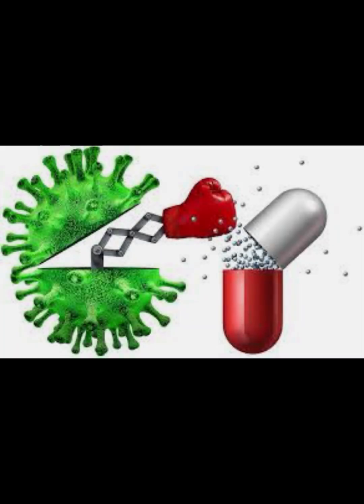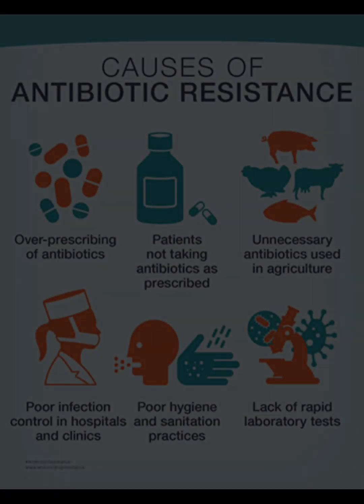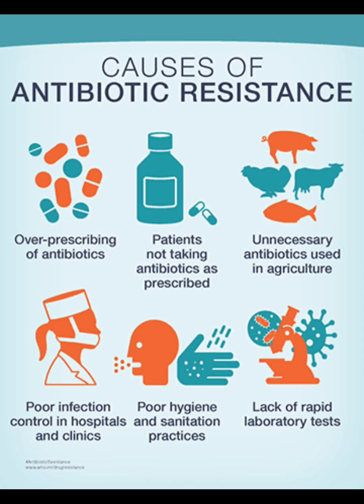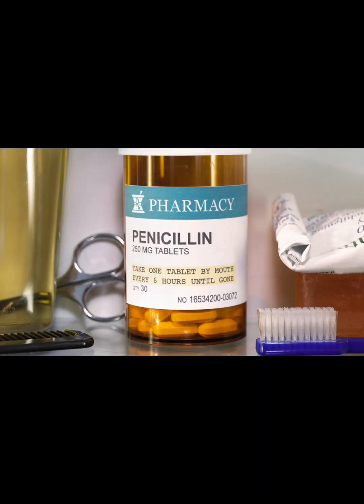However, there is a growing concern about antibiotic resistance. When antibiotics are overused, the body has the ability to resist the drug, making it less effective. Scientists are definitely concerned about it because it can make it harder to treat bacterial infections in the future. It is important to use antibiotics responsibly to prevent further development of antibiotic resistance.